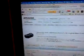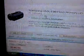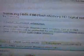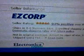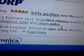So next up, we have the Samsung, as I mentioned before. This is a very good cam. It only goes up to 720p, which is fine. I mean, 1080p is fine too. But anyway, for a camera like this, in retail, new was $150, I believe. I found one used, which is right here, $100 plus $6 for shipping. So figure $106. And this merchant basically says it's used, but it's like new. So it doesn't come in the original box, and it's almost no signs of use.